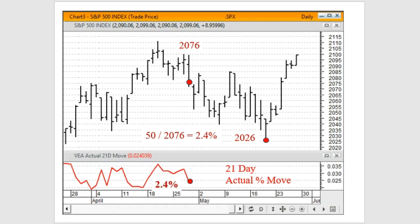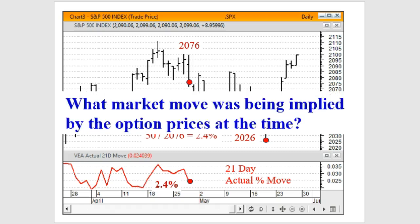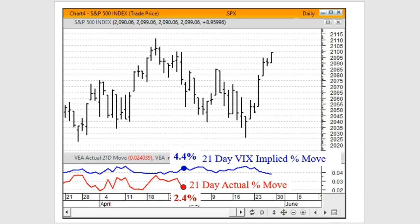Here's the question though, and we can label it. You can see the indicator down there. At the time, what market move was being implied by the option prices? So we have actual volatility, we have the actual move. What was the implied move? And when we go back and look at the VIX, the volatility implied by the option prices, we run it through a little formula. The move being implied at the time was about a 4.4% move, which is much greater than what actually took place.